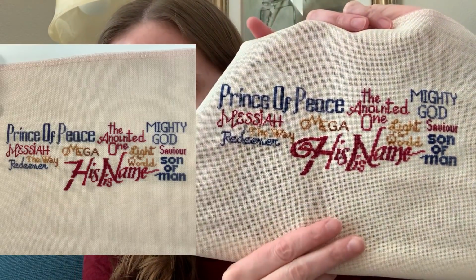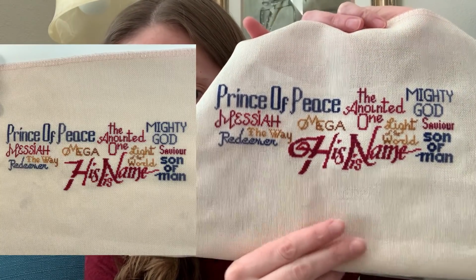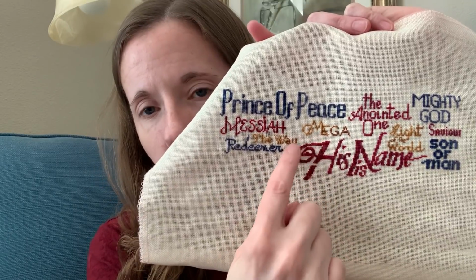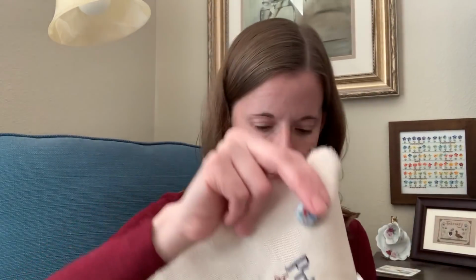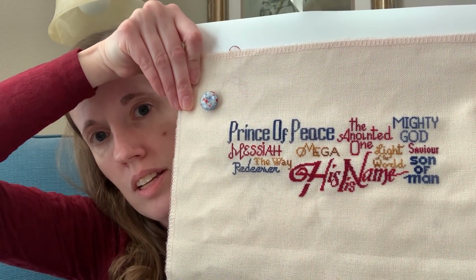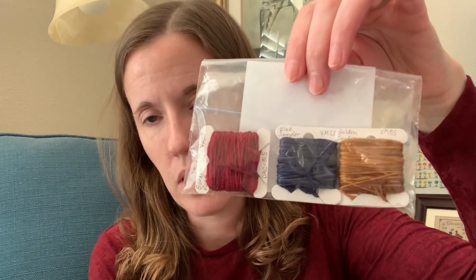But this is on 28 count Ivory Lugana, 1/1, full crosses with 3 different Victorian Motto sampler shop threads. And I worked on this curly Q of the H. So that's the section that I did this time. And you can see the color a little better there. And then since I'm down here, I can remind you what colors I'm using because I never have these with me. Garden Rose, Blue Sampler, and Golden Sandstone by Victorian Motto.